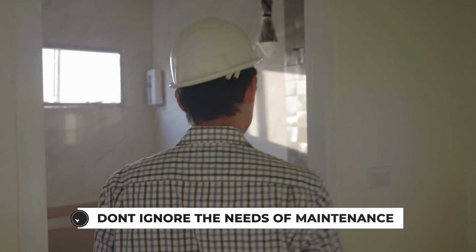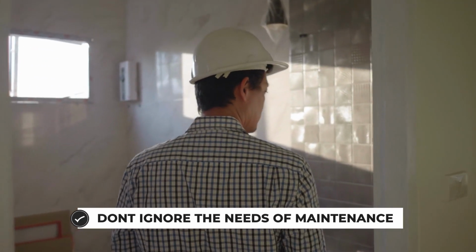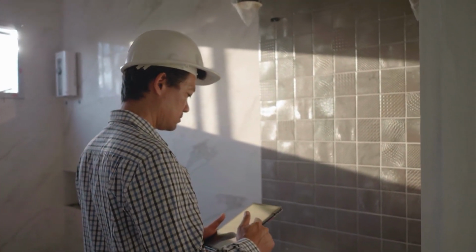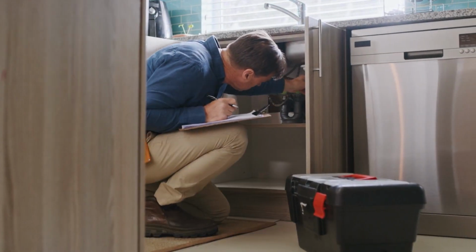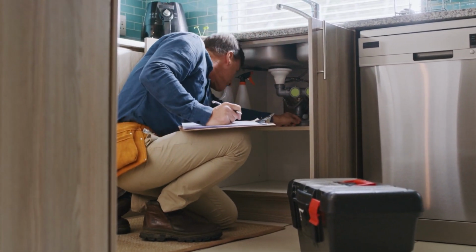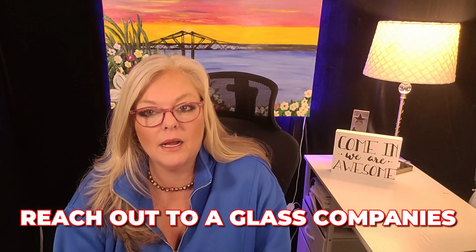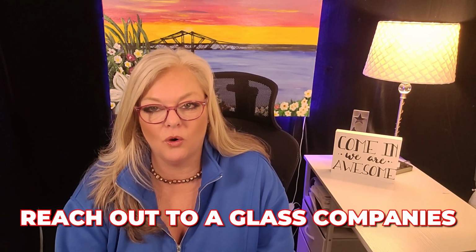But also ignoring necessary repairs. A cracked window can give the buyer a wrong impression, can lower your property value. A leaky faucet, cracked windows, all this looks like a red flag to buyers when they're looking at your house. There are glass companies that will come out and not replace the whole window. They can just replace one panel of the glass. That happens all the time. It's easy to fix.